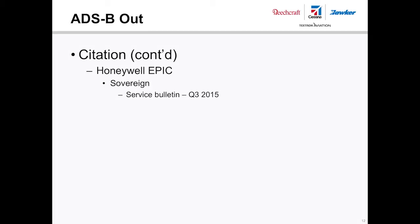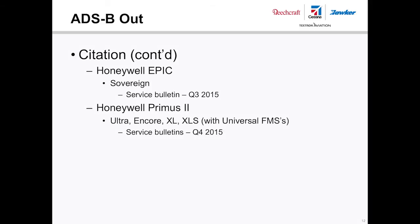Now on the Sovereign with the Epic system, the service bulletin for that is scheduled for the third quarter of this year. And we also have service bulletins scheduled for the Ultra, the Encore, the XL, and the XLS that have universal FMSs on board. That's the fourth quarter of this year is the target for that.